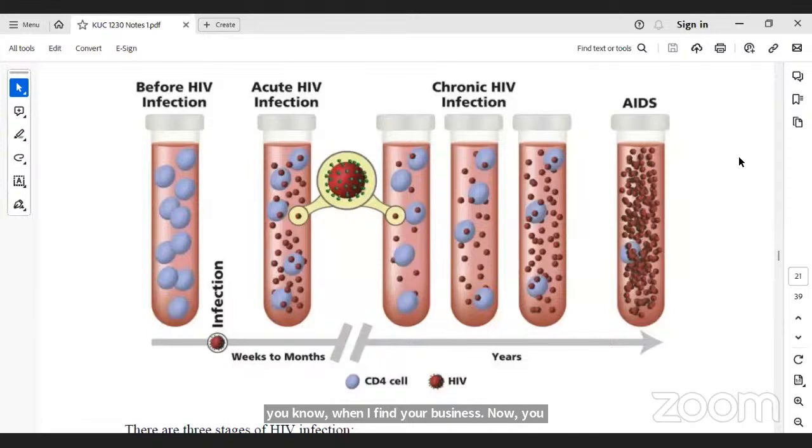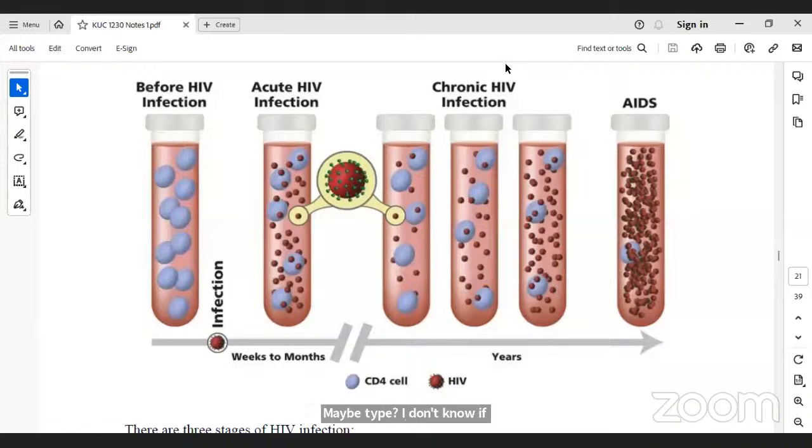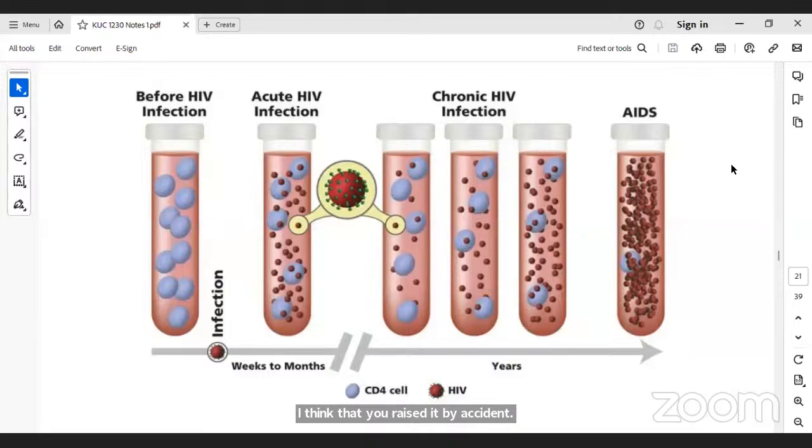So we'll stop. Simon Ongura has raised his hand. Simon, what do you want to ask or what do you want to say? Maybe type. I don't know if you are muted or not. Just type. If you have a question or something, just type. Or you raised your hand by accident, maybe. I think that you raised it by accident. So the seven stages through which a HIV infection happens, we've seen. Two participants have raised their hands. Please type, maybe you are muted. So just type the question you have.